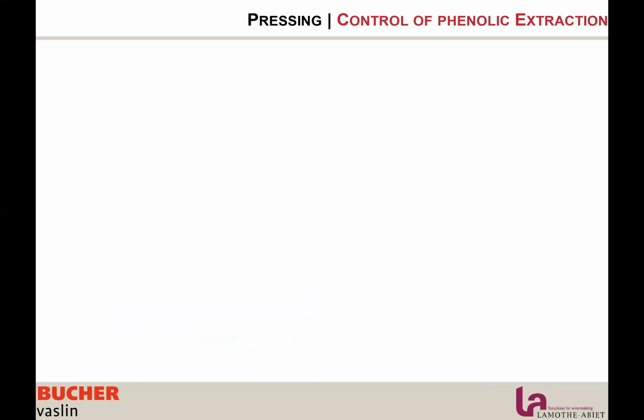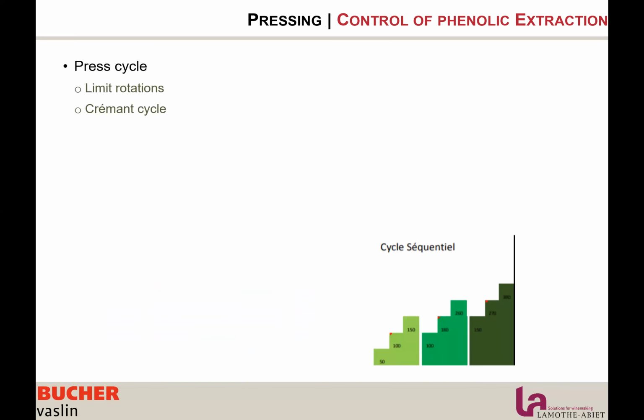So to limit extraction of skin compounds, which means phenolics and potassium, we do want to limit rotations, which means we want to go on a Crémant cycle. A Crémant cycle is a cycle that you can see on the screen here, a slow increase in pressure by maintaining the pressure for a longer period of time. This type of cycle will limit rotation, will allow you less turbidity, less phenolics, and less potassium in the juice, so a cleaner and higher quality juice. And having this type of cycle will allow you to have more qualitative juice at low pressure. Okay, but Crémant cycle also means longer press cycle and lower yield.